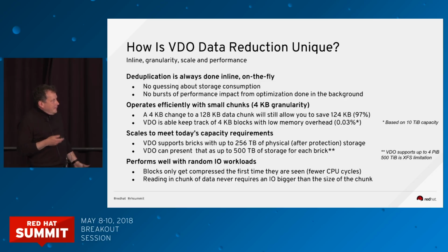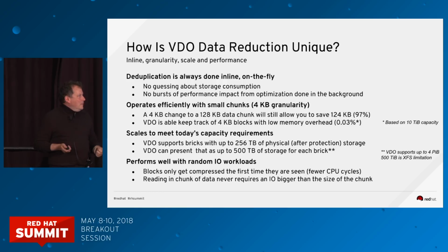So a key point here is that deduplication by VDO is done inline and on the fly, so there's no guessing about storage consumption or no bursts of performance impact from optimization done in the background. Also, VDO operates efficiently with 4K chunks, so very small chunks. And this is important because if you've got deduplication operating with 128K chunks and you change 4K, you've got to write a whole new 128K chunk. With VDO, you've only got to write 4K. That's a little quick math there. But that's 97% data savings right there on that block. And we're able to keep track of those 4 kilobyte blocks in extremely low memory.